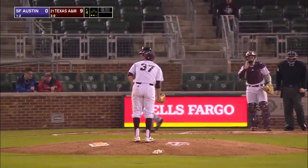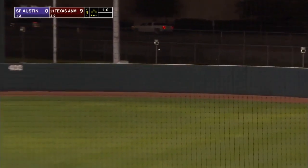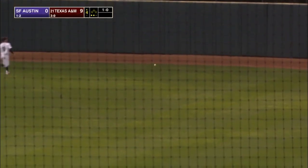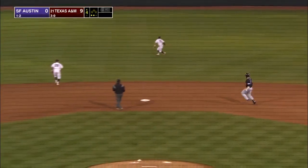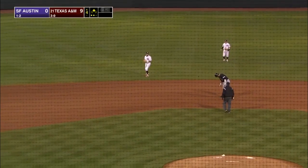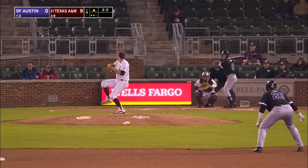Strikeout. He's got a gifted arm and he's got good mechanics. He's solid in there. Summerall has just put one into the gap. That's extra bases. With two down, a man in scoring position, the Lumberjacks look to scratch for the first time.